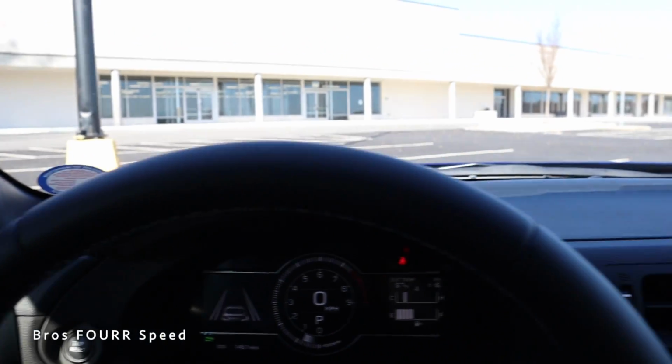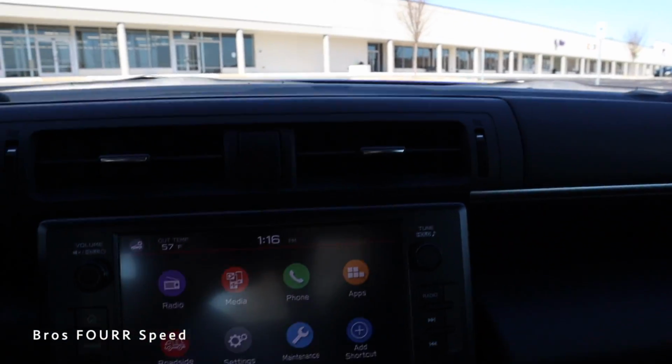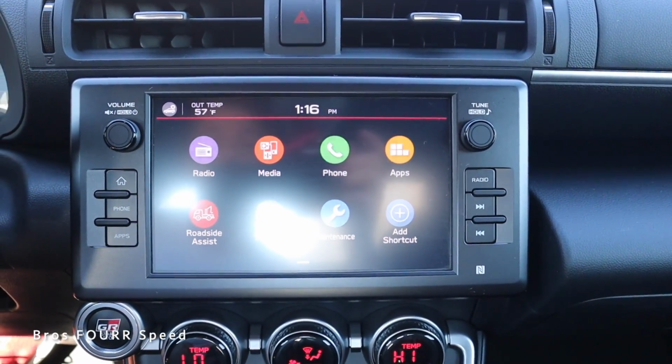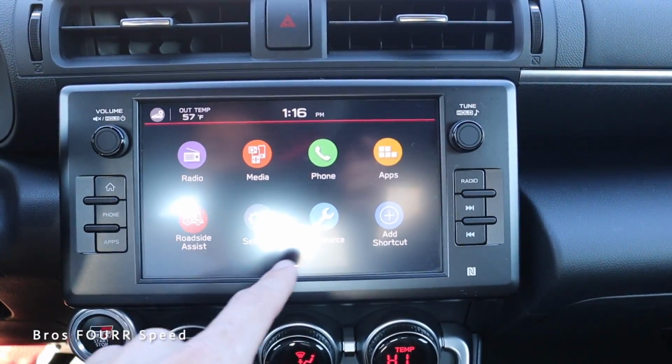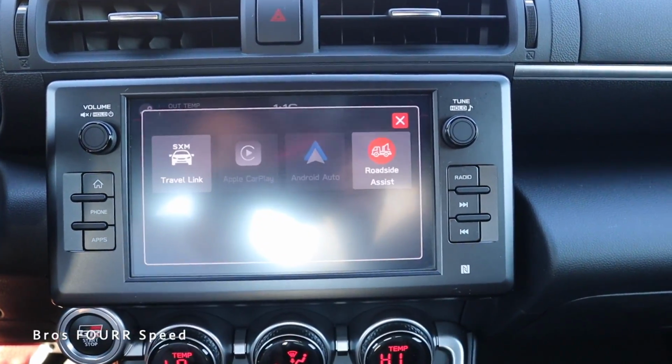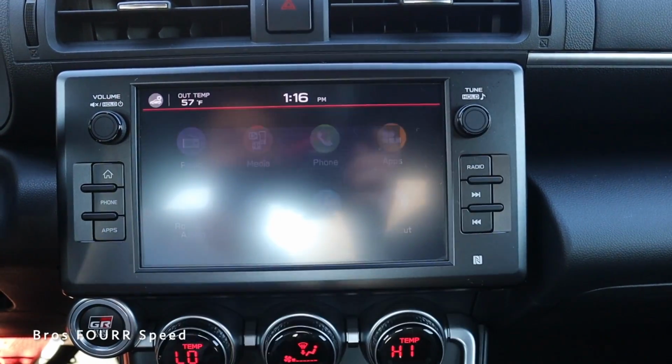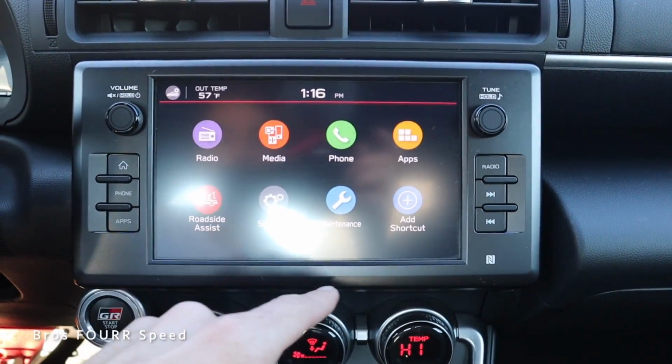There's one speaker up in the corner of the dash. And then right in the middle, there's 2 air vents above this touchscreen system where you can go through a good bit of information. So currently you can see radio and media along with phone. If I click on apps, you can go through some of this information. There's also Apple CarPlay and Android Auto. You can look at maintenance, different settings.